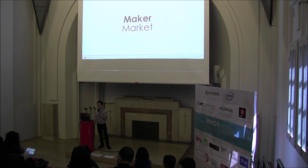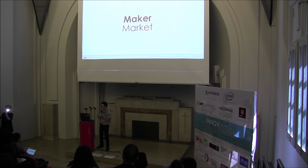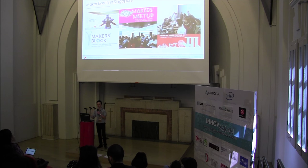So with regards to the maker market, it's relatively small, and this small market is the hardest part to get started in Singapore. And that's why the consortium pulled together. That depends on each country and how you develop this market, or whether there is really an existing market that has been researched. So I'll share a bit about some of the scenes going on that make up the maker market.